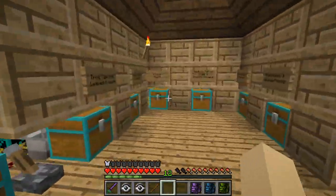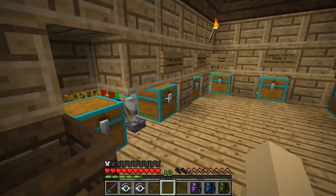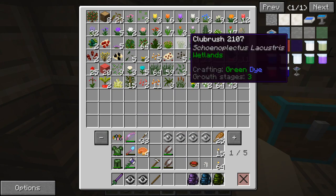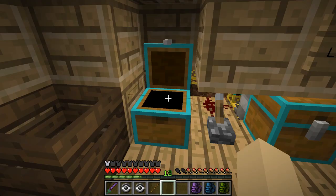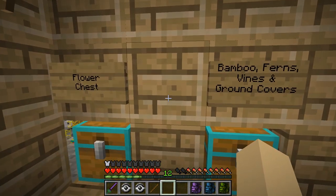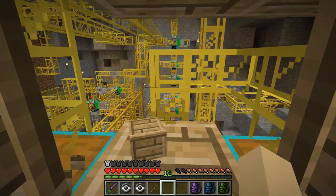This is what we are going out to look for, our plants to put into our plant sorting chamber. I need to turn this puppy on when we come back so it can sort everything, but we don't have that many wetlands and water plants, and we really need water plants if we come over to the aquatic plants and corals. And just in case you guys have never seen it before, I will show you a sneak peek of the behind the scenes.